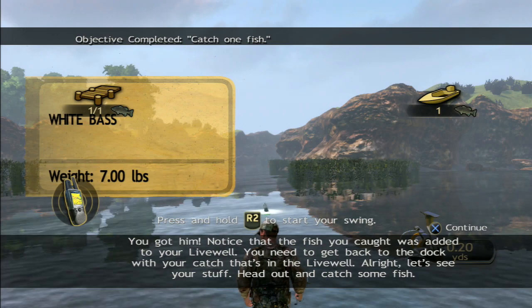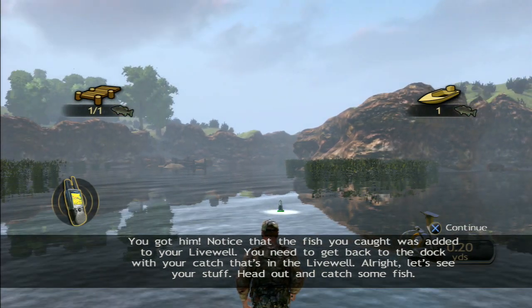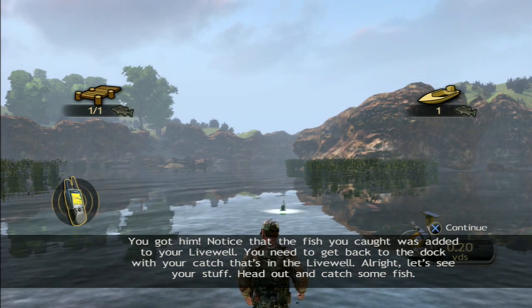Got him! Notice that the fish you caught was added to your live well. You need to get back to the dock with your catch that's in the live well. Alright, let's see your stuff. Head out and catch some fish.